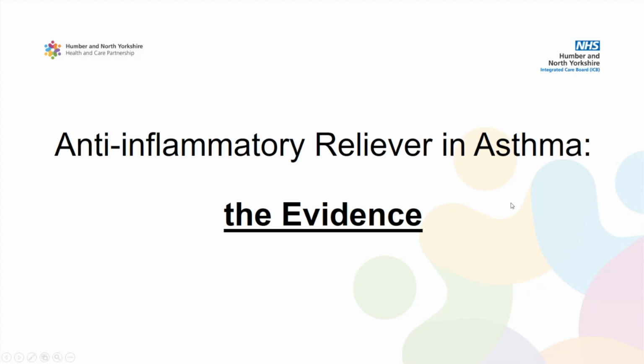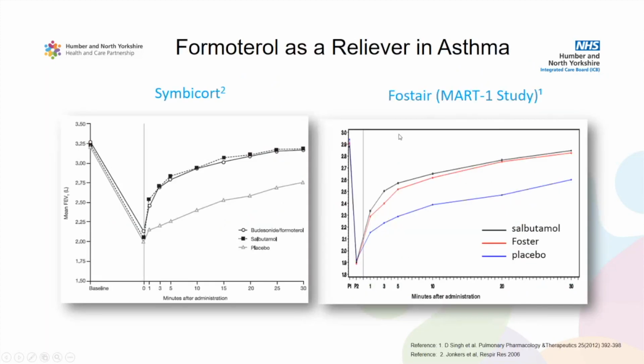It's all well and good me telling you it, but I'm sure you want to actually see that this is true. So this is some data from the early MART trials, and Symbicort's a combination of budesonide and formoterol, and then Foster is a combination of beclomethasone and formoterol. And I'm just showing these two examples because these were the molecules where the data's derived from. And these are both examples of methacholine challenges. So that's where you give somebody increasing concentrations of methacholine to inhale, and that causes the muscle around the airway to go into spasm and tighten, causing a drop in the FEV1, that measure which we use to quantify airflow limitation.